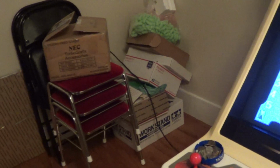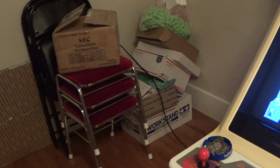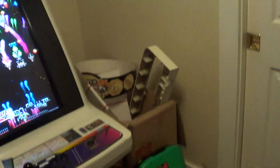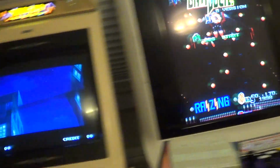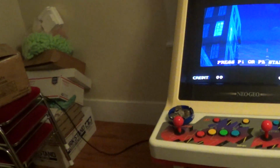And along the ceiling there, I might put up a shelf going across the walls to just put up PCBs and, you know, games and stuff. So it'd be interesting to see how much video gaming arcade stuff I can fit in a 100 square foot room. But these are the new digs, and I'm just trying to get it all settled up.